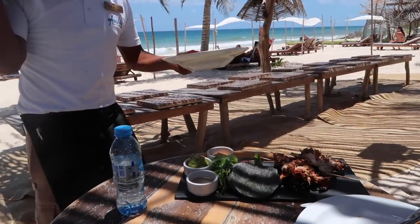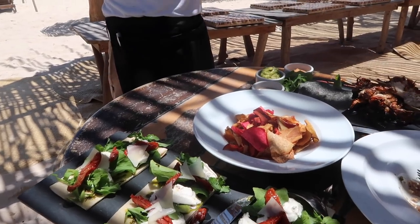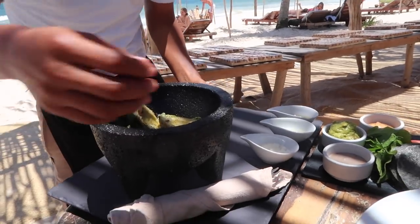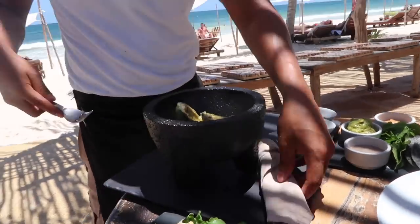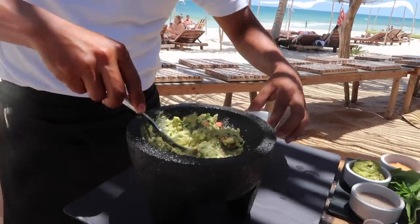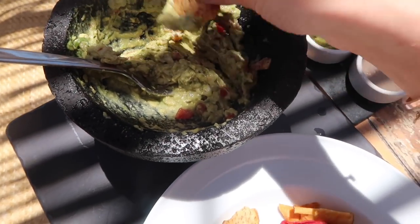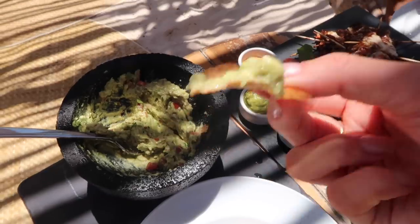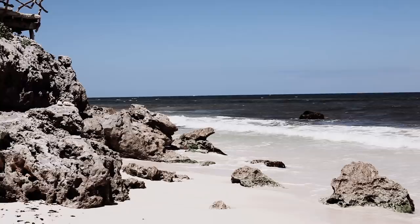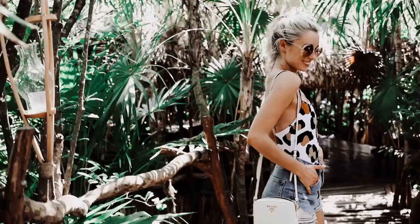And here comes my guacamole. Yeah, yeah. Look at this. Oh, yes. Oh, my goodness. Oh, wow. Right, I need them. So they do it here. Oh my goodness, this is literally the greatest guacamole I've ever tasted.